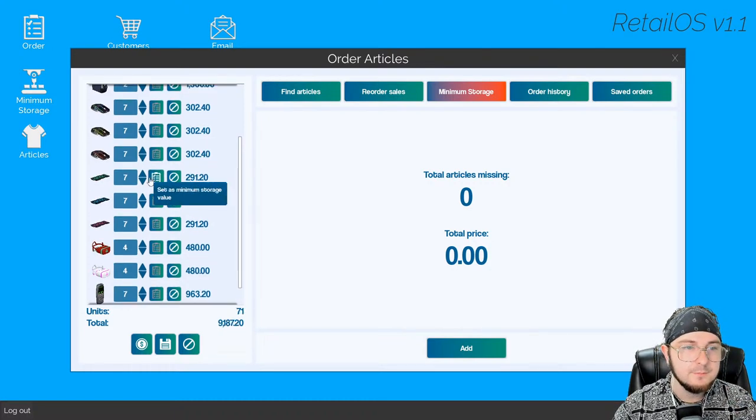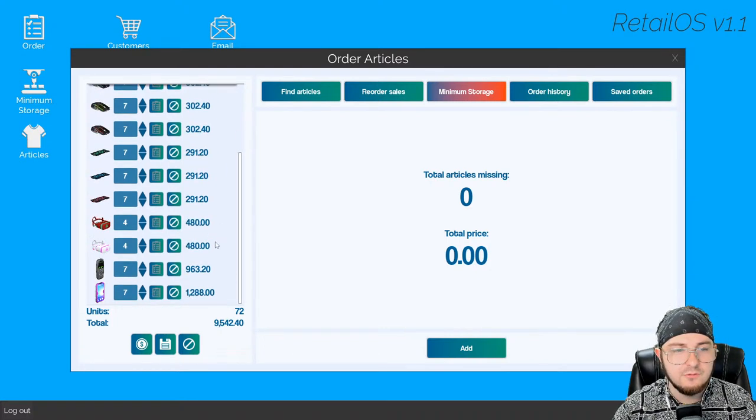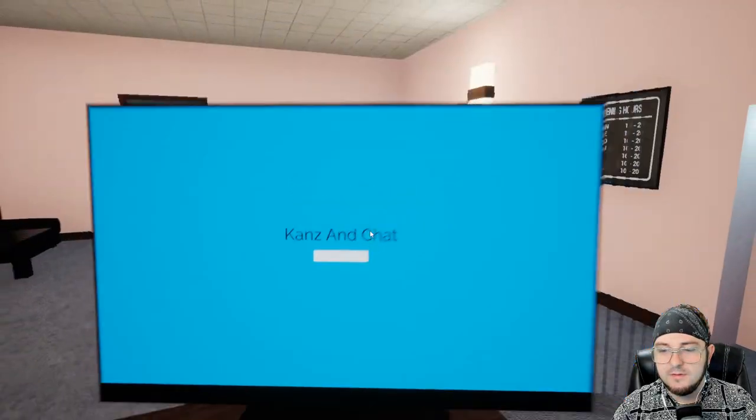You gradually go up, right? That's kind of what we're doing here. More computers, please. More computers. We'll do that. Maybe 9,500. Yeah, 9,500. Order. Very good. We did that.